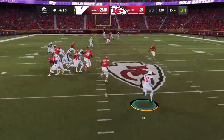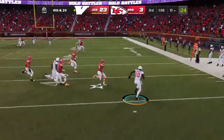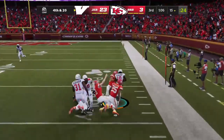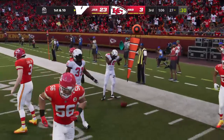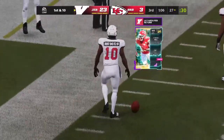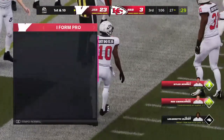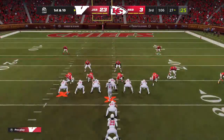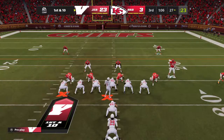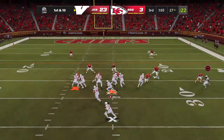And this returnable for Hill. And he is out of bounds, but not before he's inside the 30. Oh, he nearly broke that one. As it stands, though, a heck of a 36-yard run back. And this offense, they're going to have excellent field position. They take over with a 1st and 10 on the short side of the field.